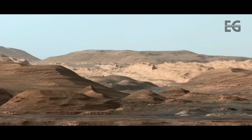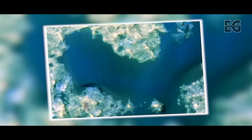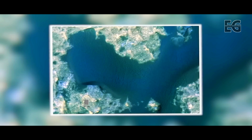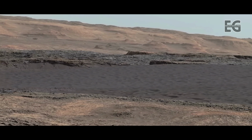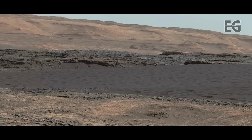While looking for the best way to get up the mountain, the Mars Reconnaissance Orbiter spots a huge dune field. The team at NASA decides to send the rover to investigate. From its current position, Curiosity can see part of this dune field, the dark band in the mid-ground.